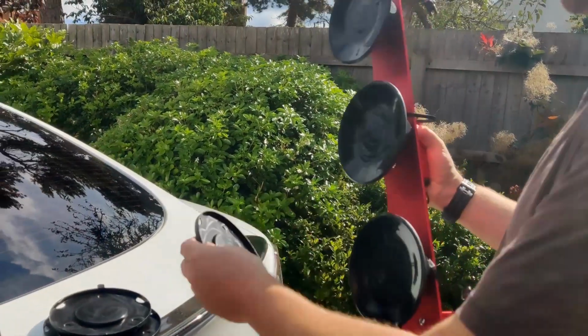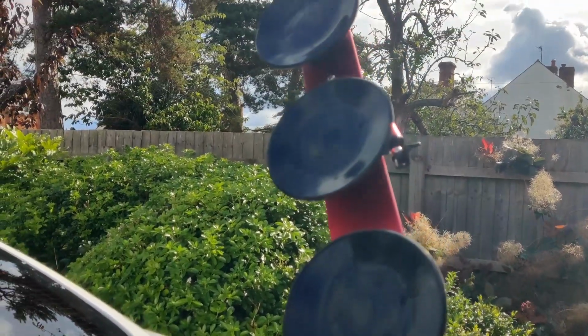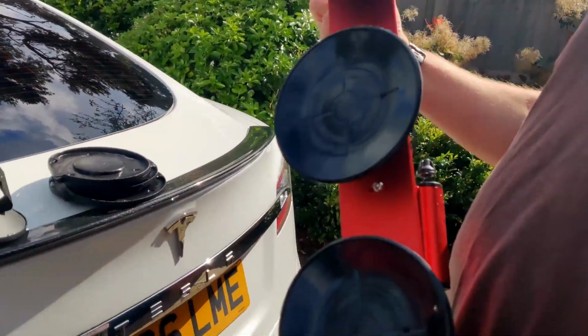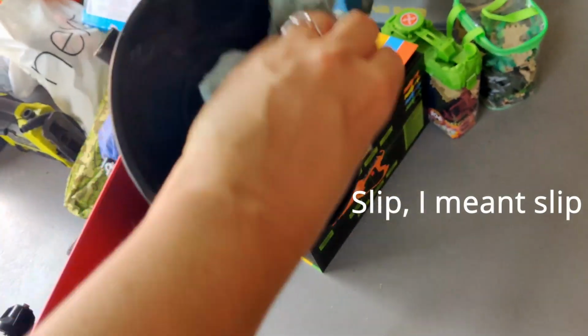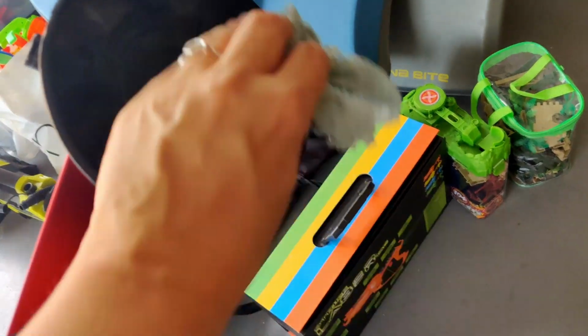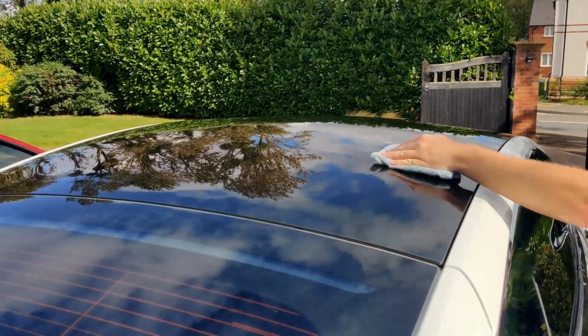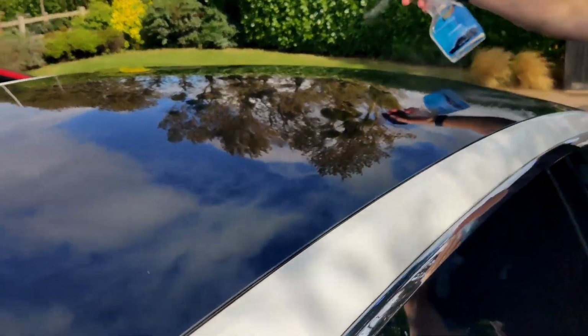So this is the Rockbros sucker. This is going to go on the roof. This is how I do this. I wet the suckers slightly, just so that they've got a little bit of extra friction on there. My other half is cleaning the car roof. So there we go, that's the suckers wet. Dave's giving the roof a quick clean to make sure it's super clean before we start.